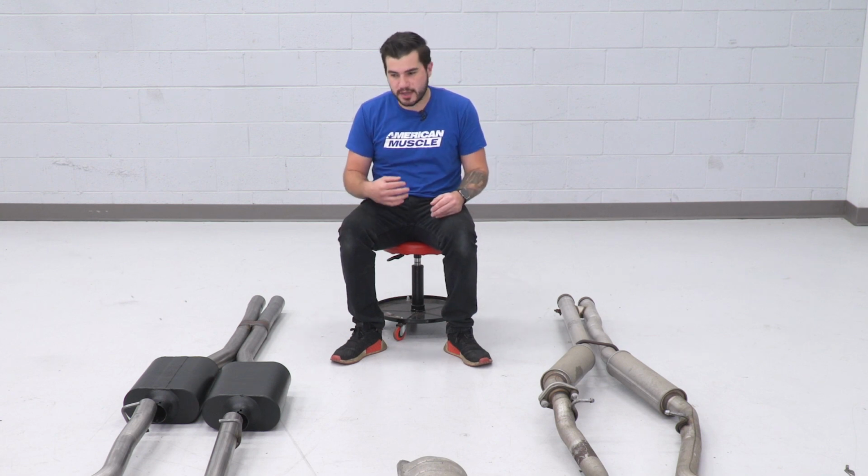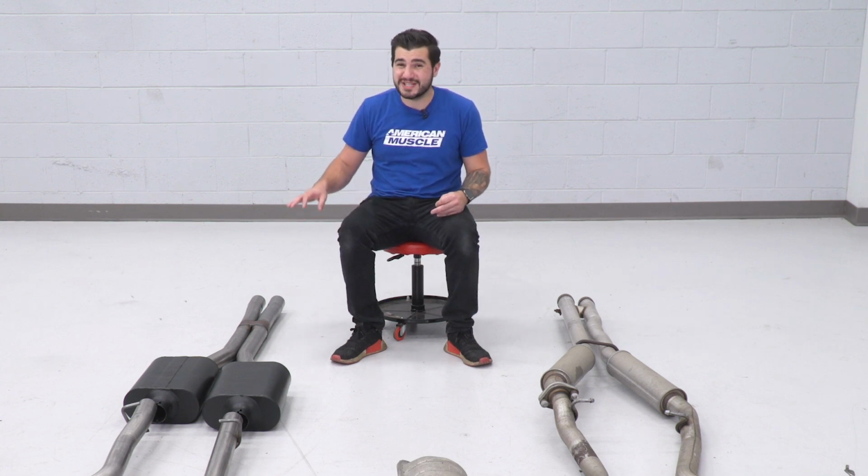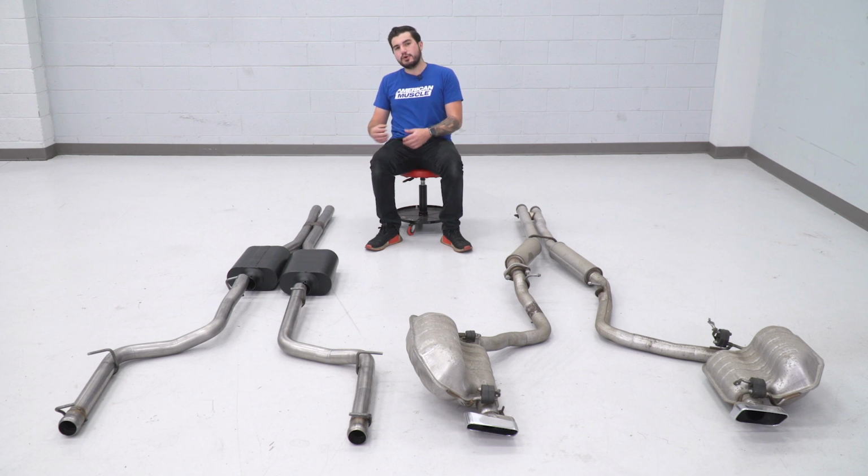Now going into your mid pipe here, your factory exhaust uses an H pipe. Now when it comes to mid pipes, you typically have 2 different options. You got an H pipe and you got an X pipe. Your Flowmaster American Thunder will use an X pipe. Now the X pipe is known to be more free-flowing and less restrictive than an H pipe.